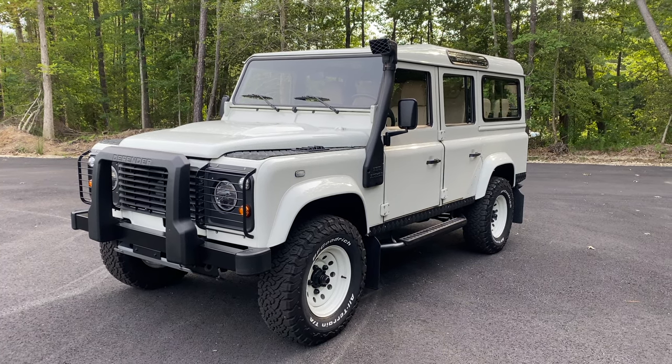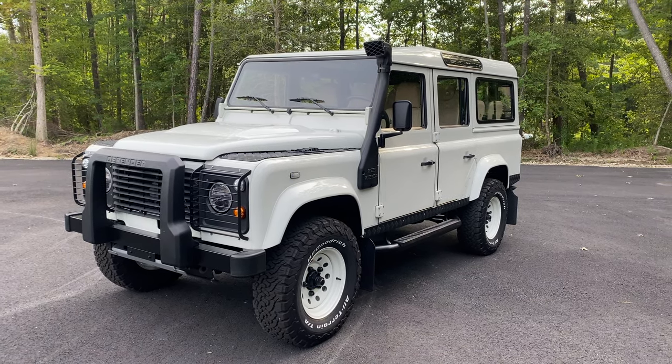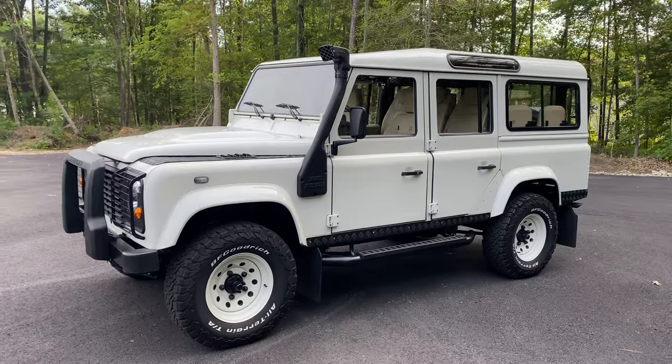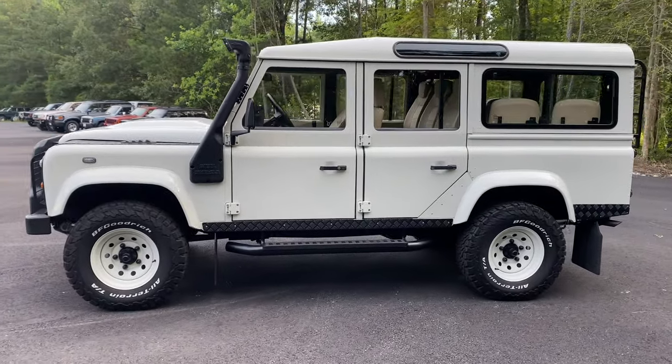Most of their new inventory, which you can't even get, they're about a 3-year wait. But these trucks, depending on options, this one is heavily optioned, sell anywhere between about 230 and upwards of almost 300,000. This particular one, like I said, is highly optioned.